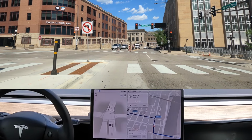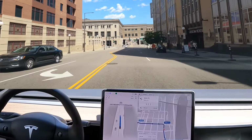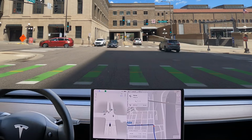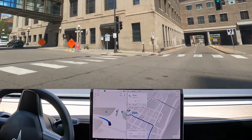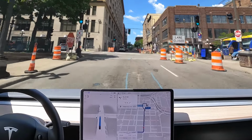I just picked a random spot here somewhere downtown. I don't know if this is a good area to try or not. I mean, I know the general area, but I don't know what the actual location is. Not too far from the Children's Museum. I was going to go in the right lane there and saw the lane was closed. Got us centered in the left lane here.